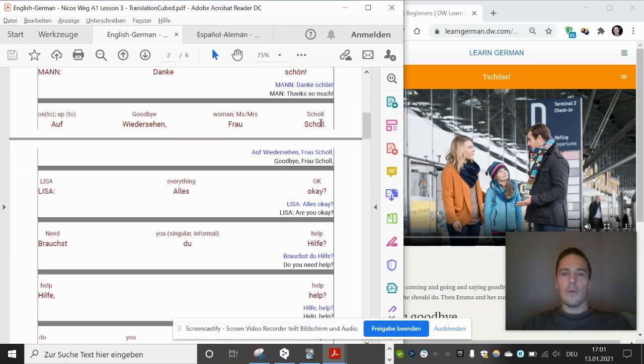Notice that an O before a double L is short, Scholl. Just like the U before the double S in Tschüss is short, Tschüss, Scholl, okay? It's not Scholl, it's Scholl.